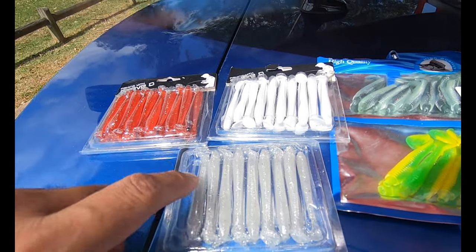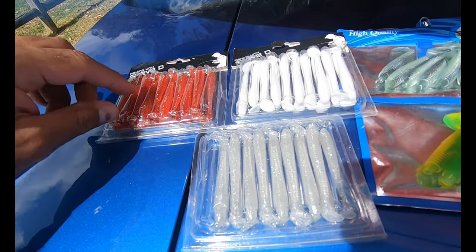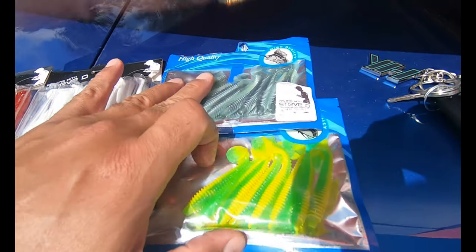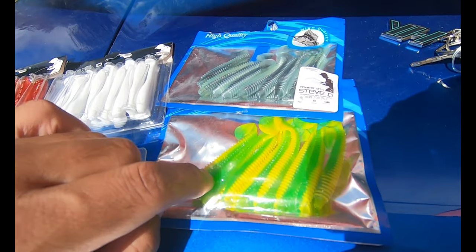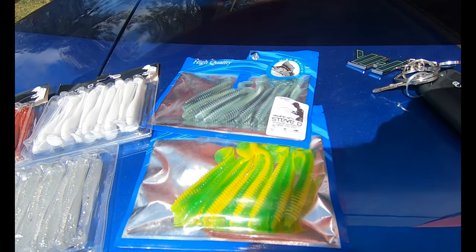Interestingly, they're all the same shape, probably from the same sort of similar batch or material. They're a bit softer and a bit more slender. So I don't know if that was part of it, the way they move in the water. But these two, jury's still out. I'll give them another go, maybe in a bit darker water or different conditions. But they were a bit tougher, a bit firmer. So I'll give them another go as well. Maybe in the fresh as well.